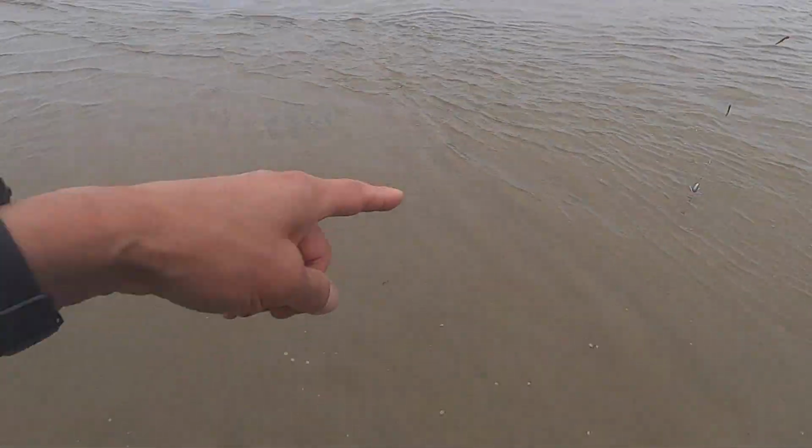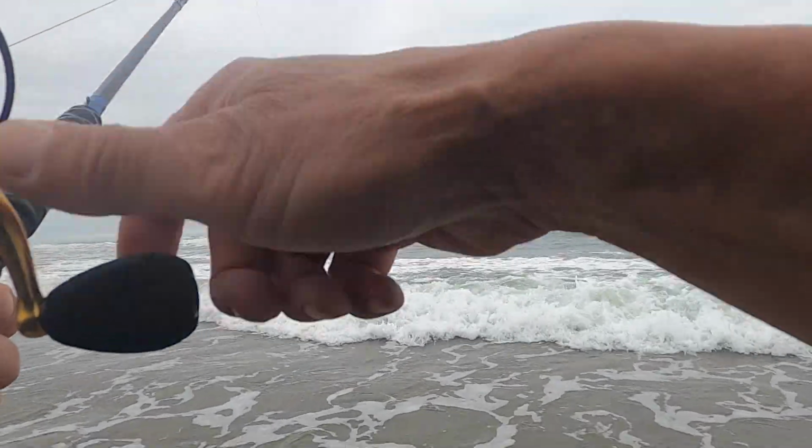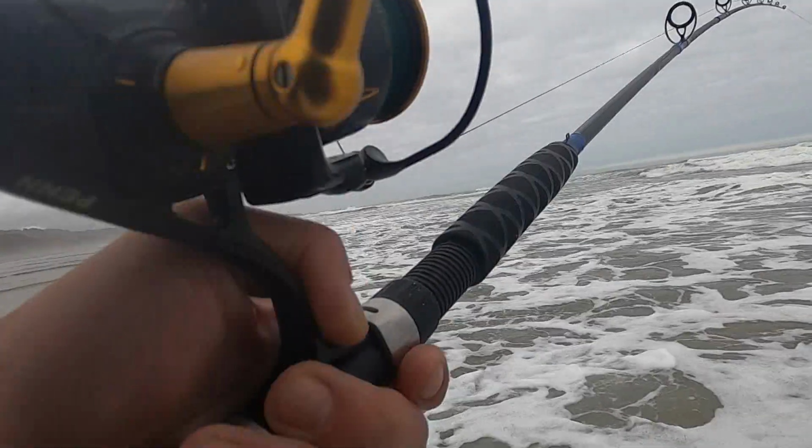And again, here's another sandbar. But there's just holes all over around here. So looking forward to coming back here at high tide. Coming in here at low tide, I found some really awesome spots to fish at high tide. So I'm looking forward to coming back then.